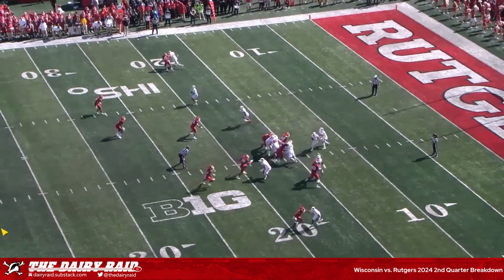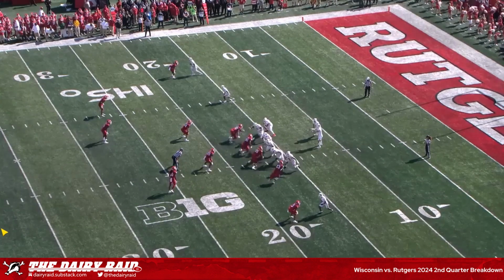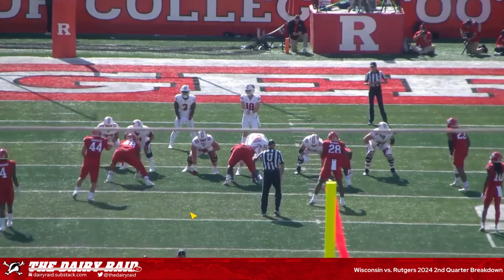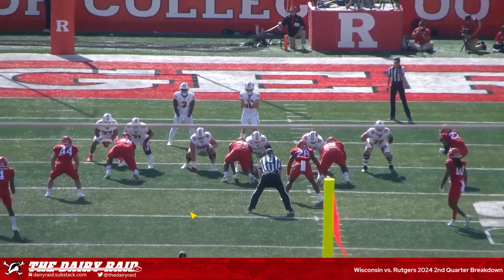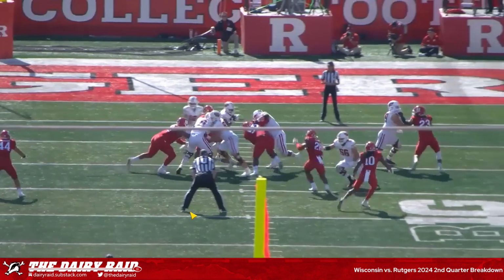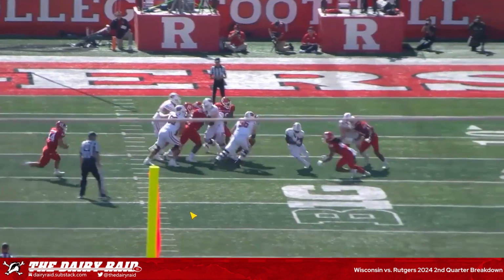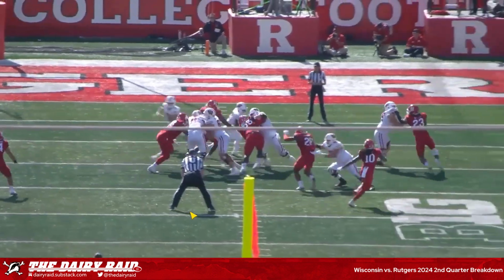On the front side, got stood up, but Renfro does a pretty good job of recovery here. It's a long way. Luckily, they got caught in a slant, but he does a pretty good job sticking with this guy and recovering.